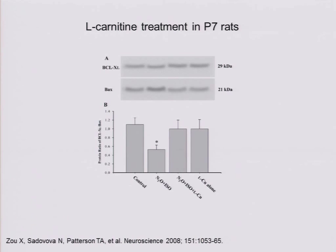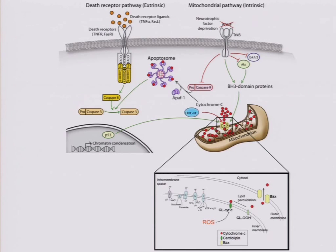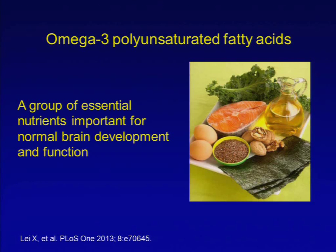Mechanistically, they assessed for BCL-XL and BAX expression with Western blot and found that nitrous oxide with isoflurane by itself reduced the BCL-XL protein expression and decreased the ratio, whereas carnitine actually preserved the ratio, so anti-apoptosis. So it promoted the anti-apoptosis ratio of those proteins.